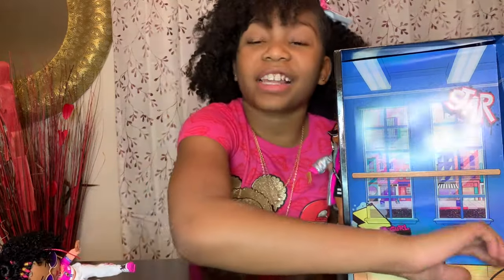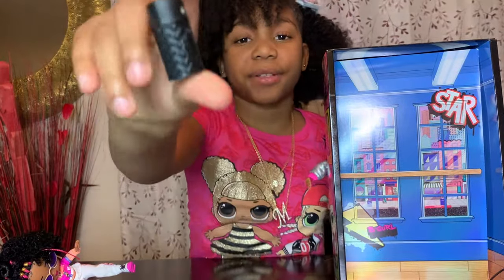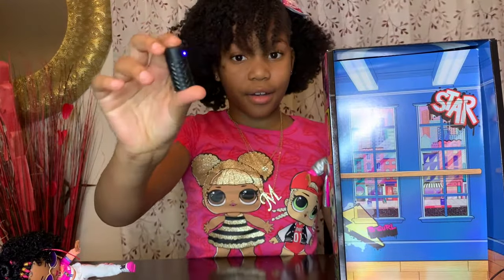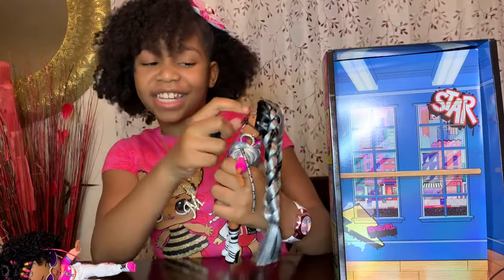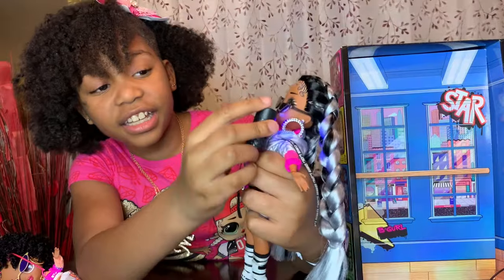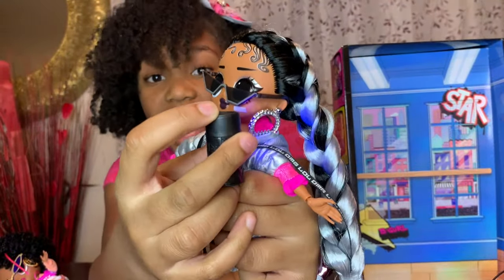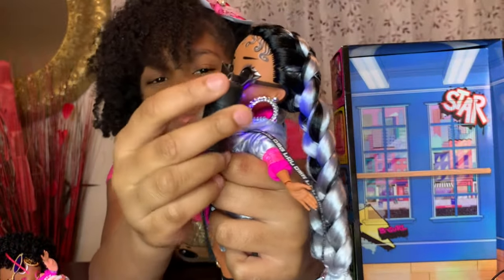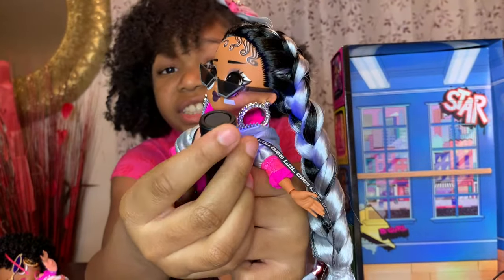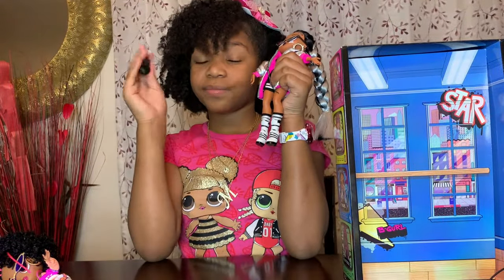So there's a black light right here. Remember this guy? And look, it's a light. But we're not done yet. Look at this. I don't know if y'all can see it, guys. It says K-O on her little cheek. It's so cute. They have so many surprises.